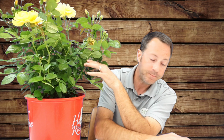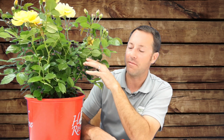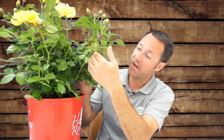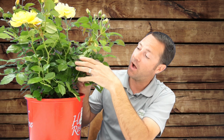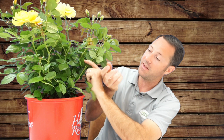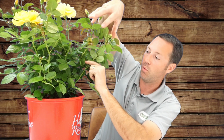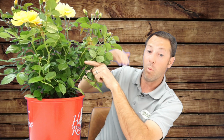So I'm going to go in here, and this gets a little bit more specific, but I can start to look and say, okay, I've got lots of branches over here, I've got lots of branches over here. I really wanted to go in this direction, so I've got one leaflet that's facing that way. I've got another leaflet that's facing this way. So if I want the rose to come up in here and fill in this void, then I want to cut right above this one. And I want to cut away from the leaflet, where the leaf comes out.